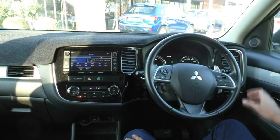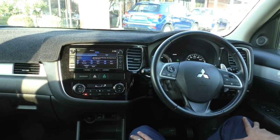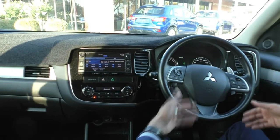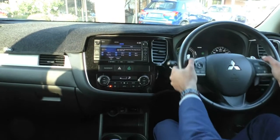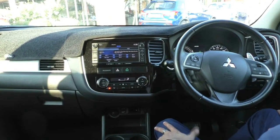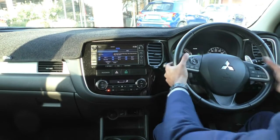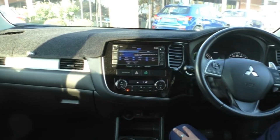On the steering wheel itself, it does have your cruise control settings and your adaptive cruise control settings, so it will detect the speed of the car in front of you and adjust its speed accordingly. On the left hand side, all our media control settings, and if you wanted to downshift and get a little bit of extra torque, obviously there's no gears in this car, but if you wanted to get that little bit of extra power out of it, you can actually switch through the preset gears manually.